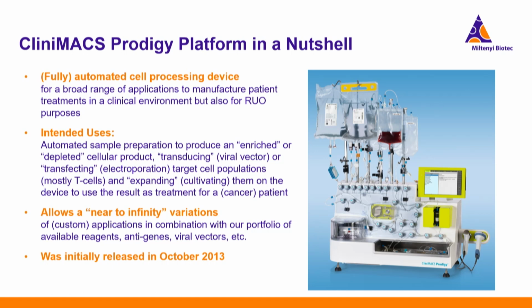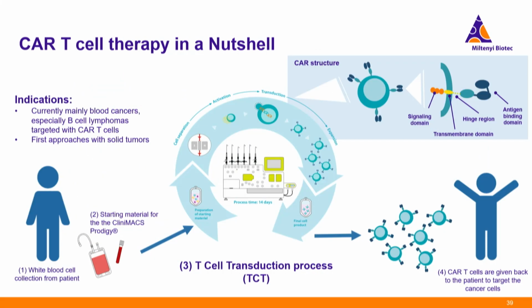So this instrument is the only instrument that can do fully automated manufacturing of patient cells. It offers a broad range of applications to manufacture patient treatments in a clinical environment. The intended use is automated sample preparation to produce enriched or depleted cellular products. It transduces and transfects cells, which basically means genetically modifying cells. And it also offers near-infinite variations. The initial release was in October 2013. So here comes some background.